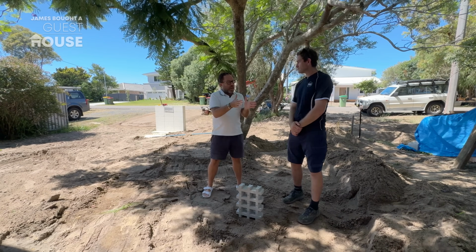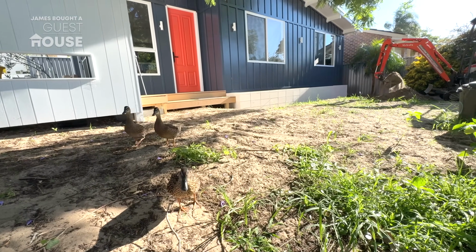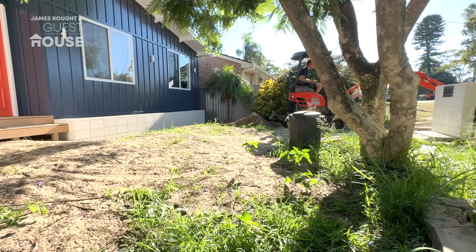We could have come 900 off the front fence, and some places have done that, but it's ugly. You know, I think everybody wants to have a little bit of a front garden anyway, don't they? So I think what you've done here is kind of given a nice little sanctuary out the front here.